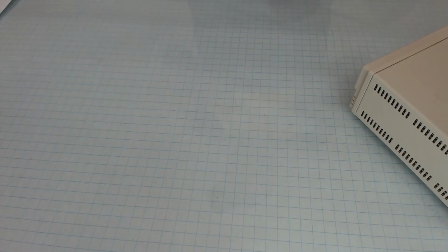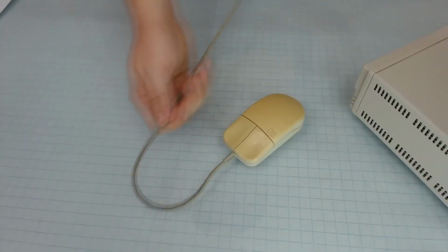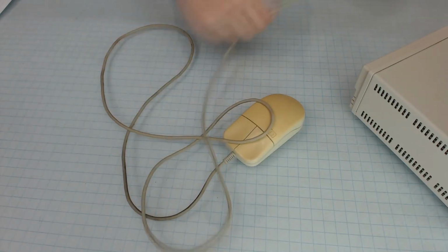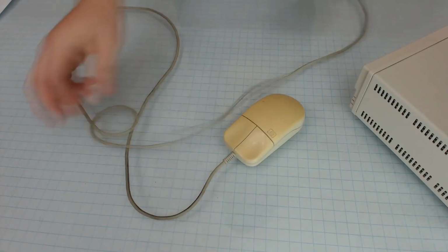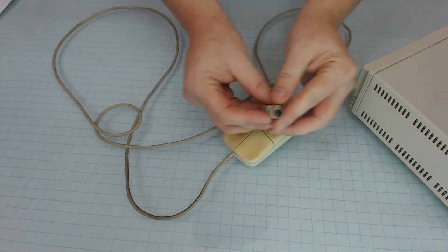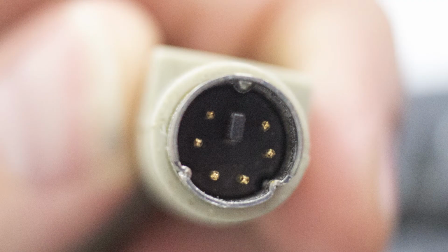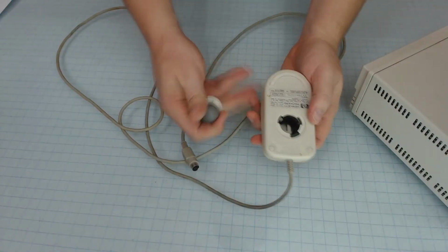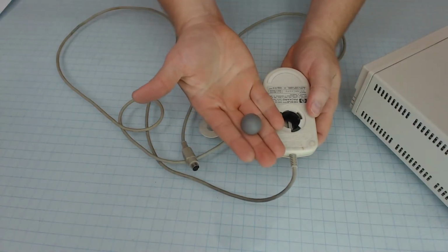Let's talk a little bit about what we had to do to make this machine work. So first we had to track down an old mouse. Look how long this cable is. This is about a 10-foot cable. We needed a PS2 port. This is an old HP. It's a ball mouse. If you don't know what a ball mouse is, it's quite frankly a ball.